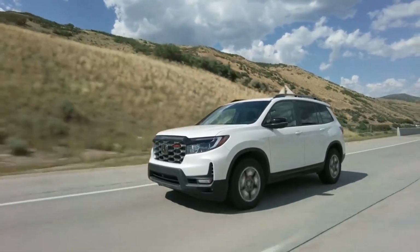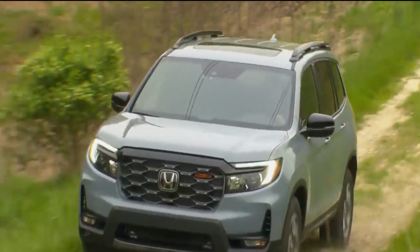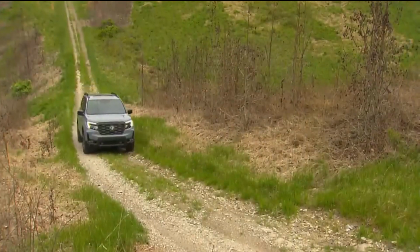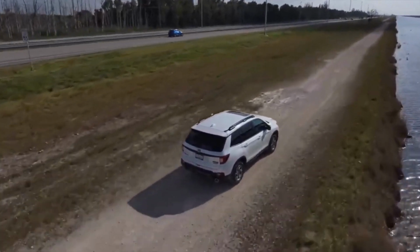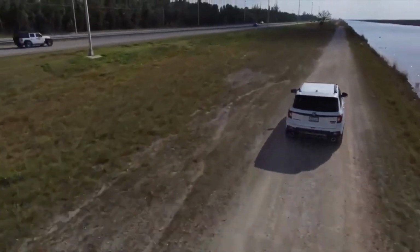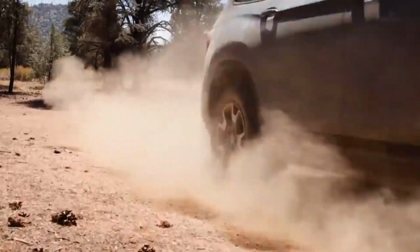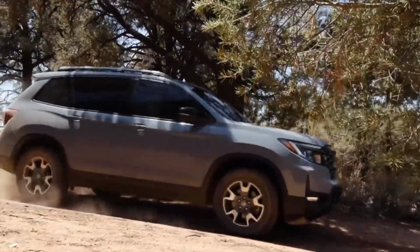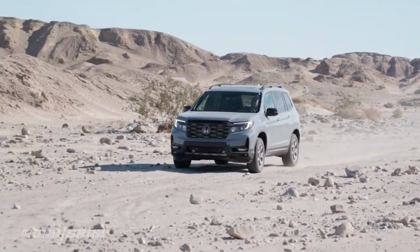but also performs efficiently. And if you're the kind of explorer who craves the thrill of the off-road, the Trailsport trim is your partner in crime. It's got roof rails for your adventure gear, and the Honda Intelligent Variable Torque Management all-wheel drive system for maximum traction and control. Plus, you've got options. The Passport comes in various trims and colors, so you can pick the one that suits your style. It's not just a car, it's a statement on wheels.